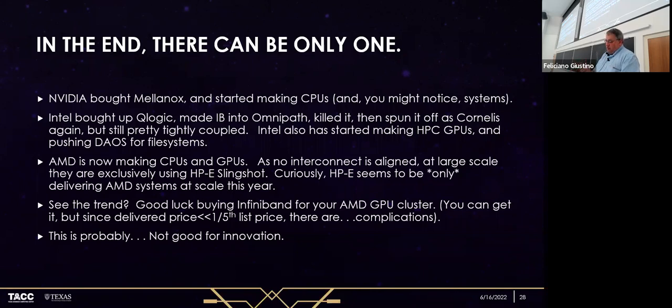And systems. Intel bought QLogic, turned that fork of IB into OmniPath, successfully killed it, and spun it off as a new company called Cornelis that brought it back. But they're still pretty tightly coupled. So if you buy an Intel cluster, you buy the Cornelis interconnect instead of the Mellanox because pricing. And Intel just started making GPUs for HPC. One year they might actually deliver them, or 4 late. And they've started making this thing called DAOS, which is their file system replacement.